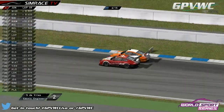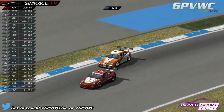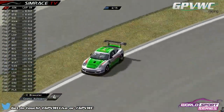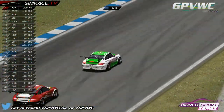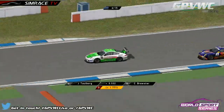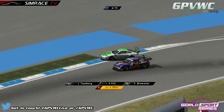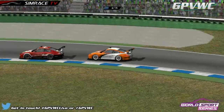As Sven De Vries looks to the outside of David Junt, he's going to try and run the outside. And David Junt just about holding on, and Sven De Vries flashing his lights. He's not happy at all. He thinks that David Junt's not giving him anywhere near enough room. And I tell you what, on a couple of occasions, I am intending to agree with the American here. Junt certainly not giving enough room on the right-hander up until that corner where De Vries tried the move.